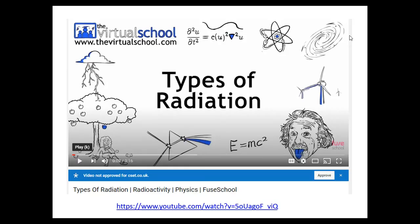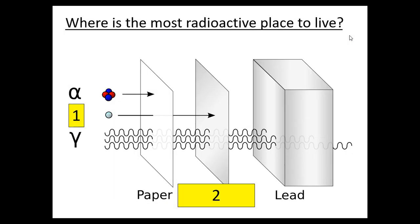So, first up, we're going to be pushing on with some ideas about ionizing radiation. I've put a video just going through the basics as a quick revision. I'll also put some BBC Bitesize stuff to read up as well, if your mind is a bit fuzzy when trying to remember these key ideas.